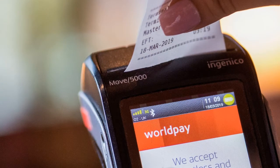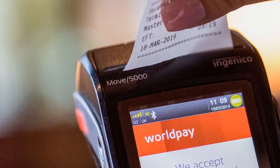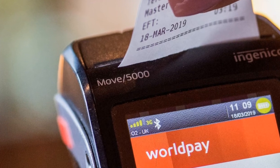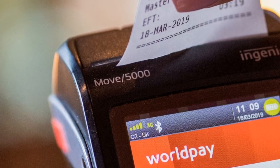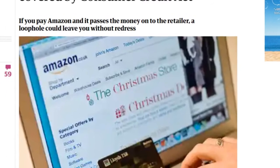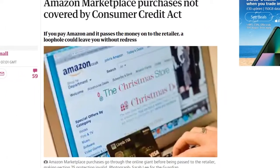Section 75 claims could be rejected if you paid by WorldPay or Amazon Marketplace. One important area is when you've paid via an online processor such as WorldPay. Though these can have their own refund systems, they aren't as strong as the legal protection of Section 75. There have also been recent cases where people buying goods on Amazon through marketplace suppliers have been turned down for Section 75 claims by credit card companies. Some say these should be covered, but you may have to fight.